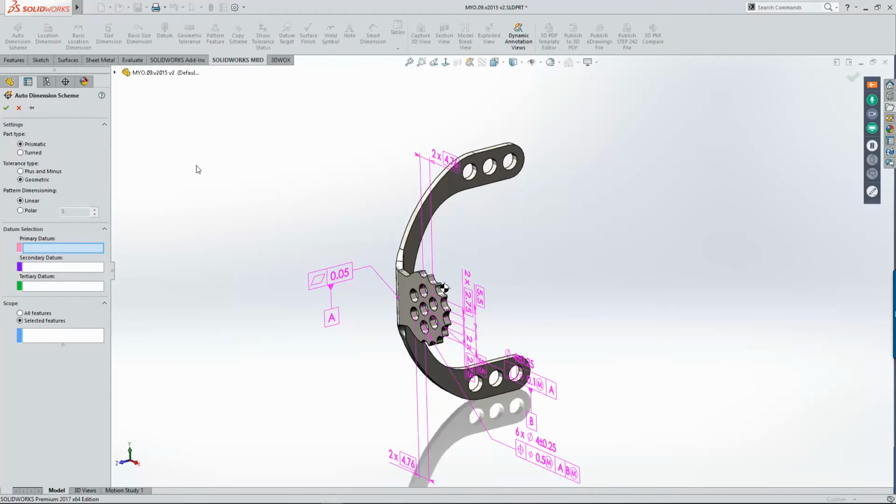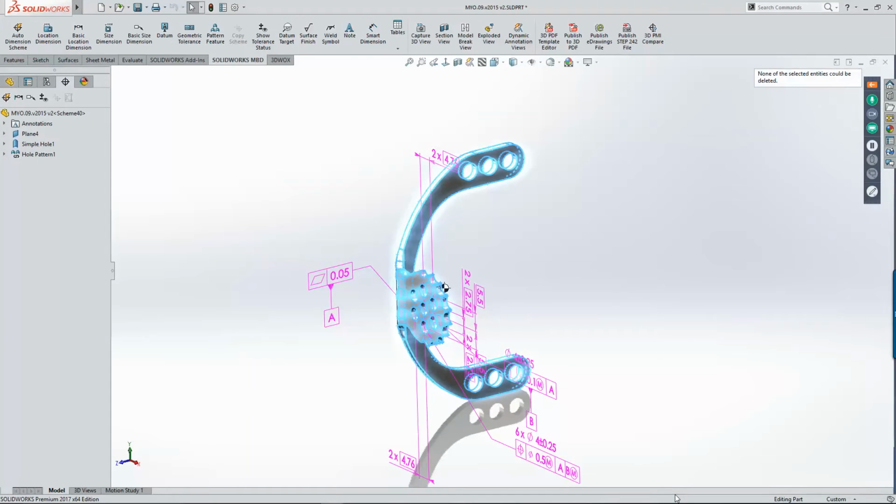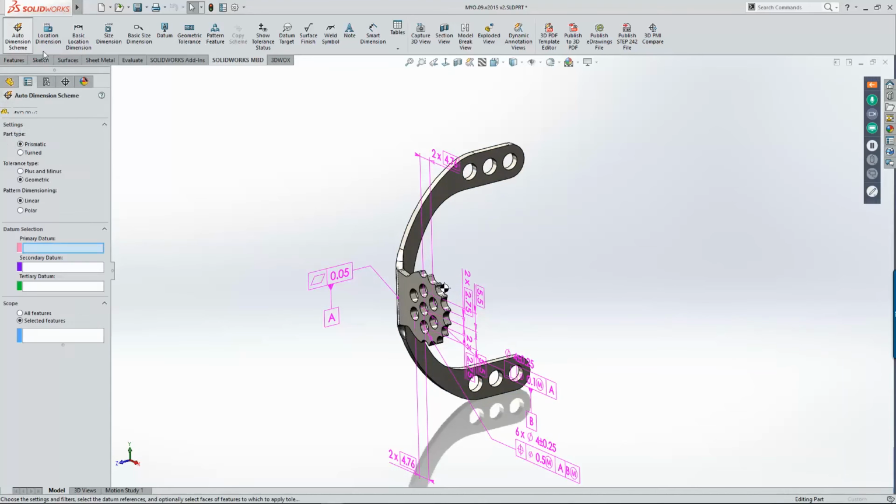We're going to do another auto dimension scheme. This time, let's do it a little bit differently. In fact, the one I did prior to that was actually not correct, so I want to delete each of those. But let's get into this one as well.